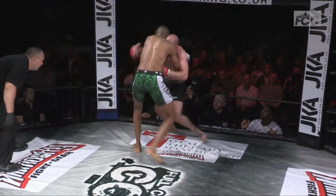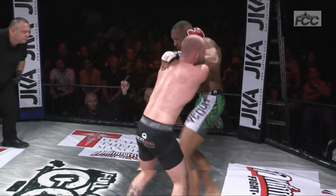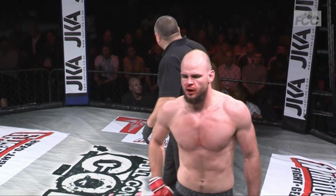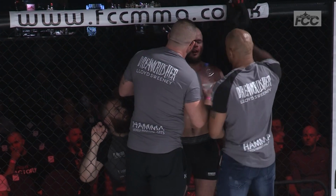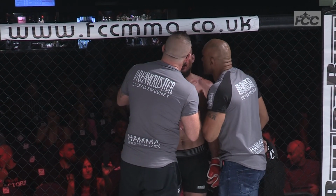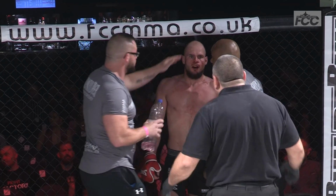Let's see if we can see here what's going. You can see they're dying for the knee to the head. Yeah, it was a knee. A knee to the face. Fair enough. I'm absolutely going to eat my words and apologise to Junior now for saying it was a scratch, but that illegal knee, I think has broke Junior's nose. Certainly bloodied it up. We've got 6 minutes left if we needed to decide this light welterweight title fight here at FCC 21.